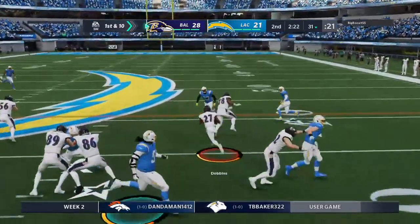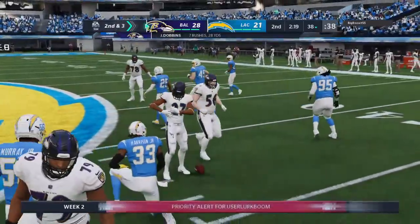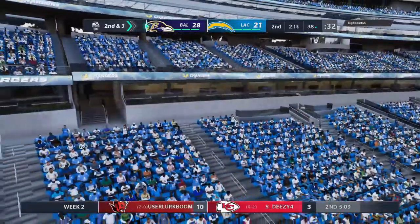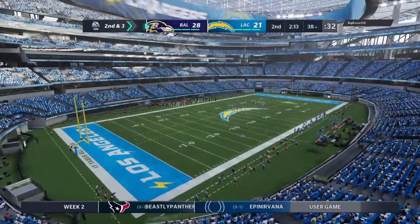Right back to Dobbins on 1st. And he'll work this one out to about the 38. It's a 7-yard carry to set them up with a 2nd and 3. Decided to hand it off that time on the run-pass option. Appeared to be an easy decision. Just gave it inside. Nice steady gain. 38-yard line.